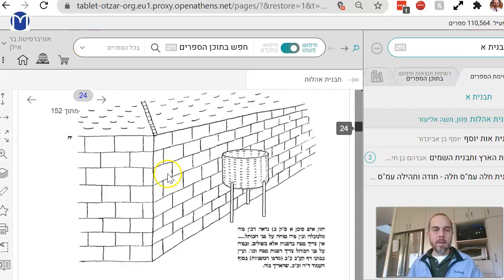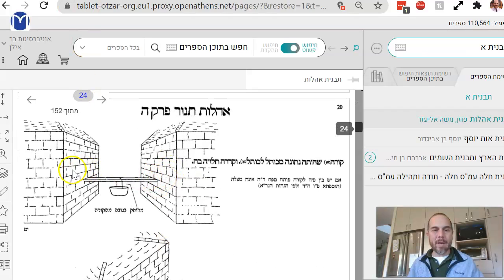So let's show you the picture. Okay, we'll look at the picture here. You have a beam from one house to another, and there's tumah under here. So the beam is, you think about this. You have to look at this structure. This in and of itself is, think about it.